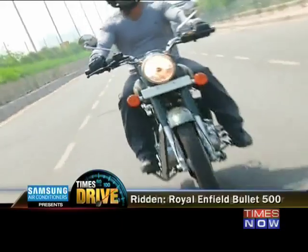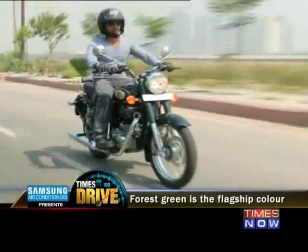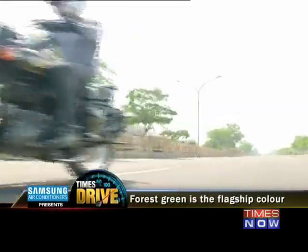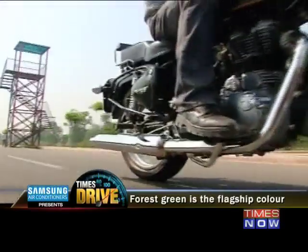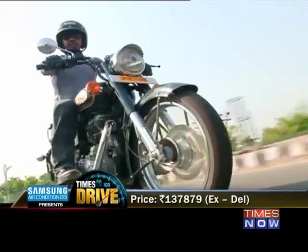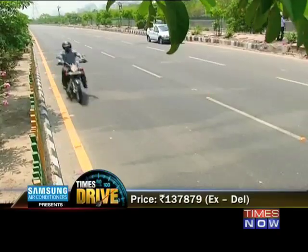But it surely has evolved. With forest green paint, it looks better than before. And with modern mechanics, it's gotten maintenance free too. Priced at 1,37,979, it is 8 grand cheaper than the fuel injected 500.